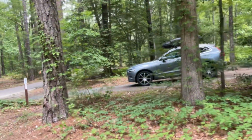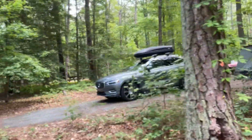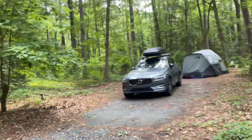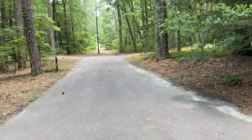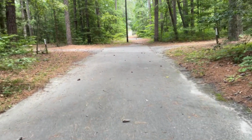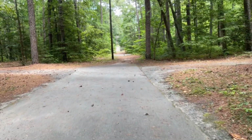This is site 51. Site 51 slopes down toward the road, and again, once you get into it, the pad area is pretty level. This is another little stub road off of the main loop. Out here are sites 52 on the right and 53 on the left.